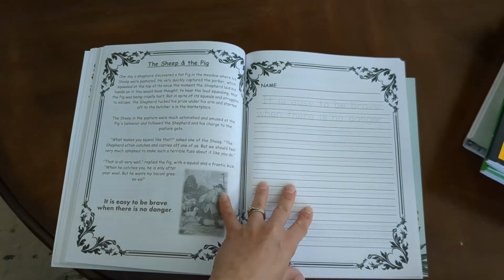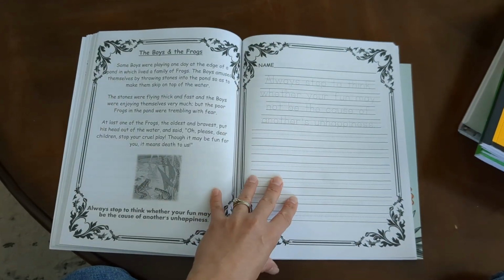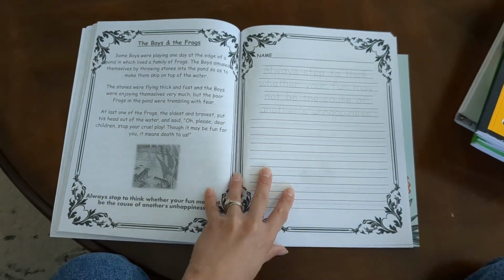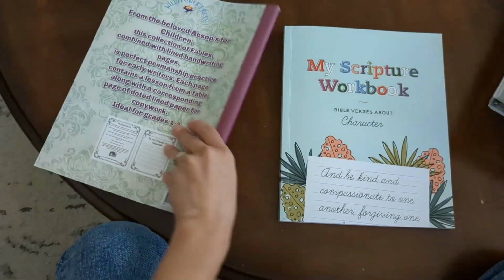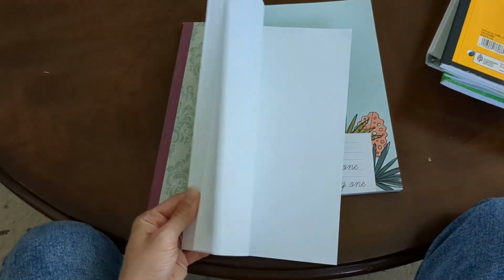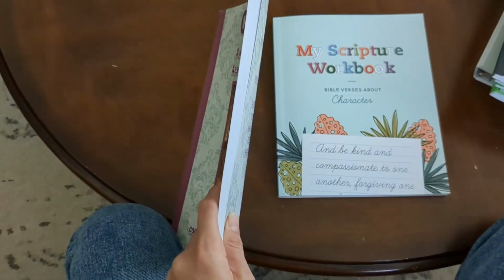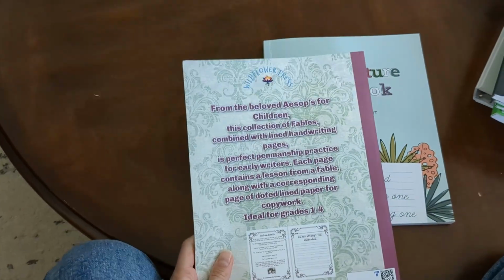And you can never go wrong with a good book of fables, especially Aesop's fables. They're classics. And yeah, this book is just really well put together. This I also got on Amazon. It's got a lot of pages in here, and they're not numbered, so I'm not entirely sure how many, but that's a pretty thick book. He'll be working through this all year.